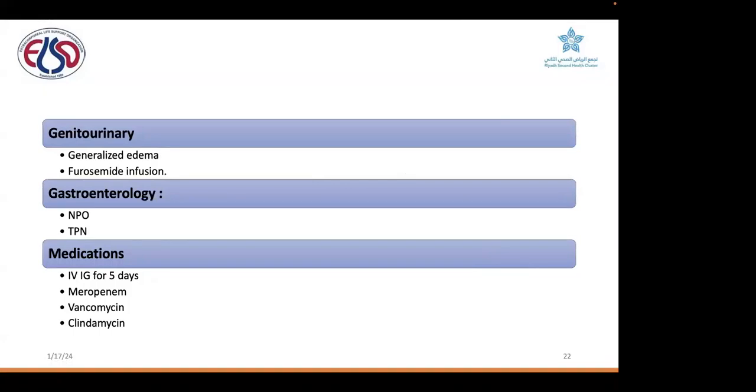Genitourinary, he was having significant generalized edema. He was on Lasix infusion and he kept NPO. He was having a distended, tense abdomen, and he was on broad spectrum antibiotics, meropenem, vancomycin, clindamycin, treating the group A streptococcus, and he received also an IVIG course.